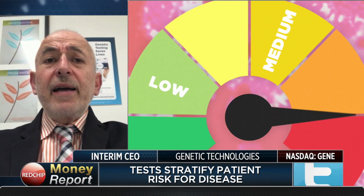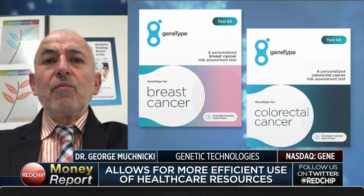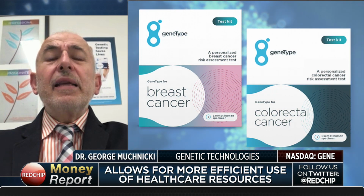And by identifying high-risk individuals, we are able to use all our resources more effectively by targeting these people at risk. And at the same time, we can reassure people who are at low risk. And as such, we create a more personalized, precise approach to these common complex diseases, which are responsible for the majority of deaths and disease.